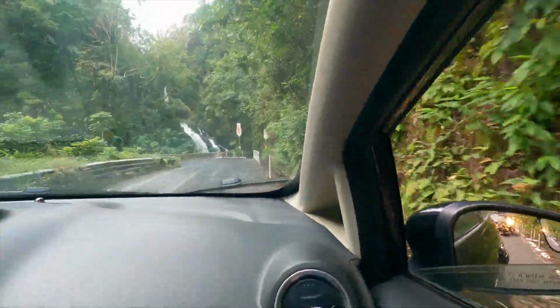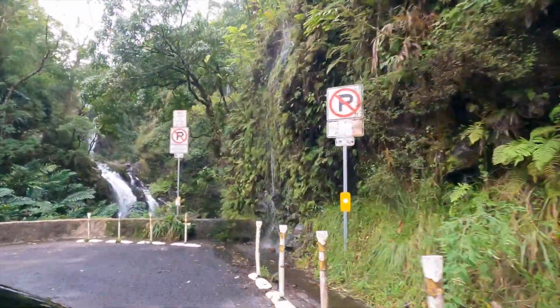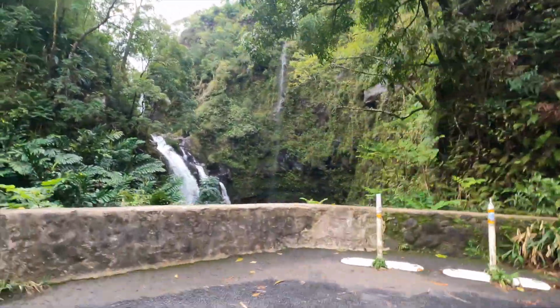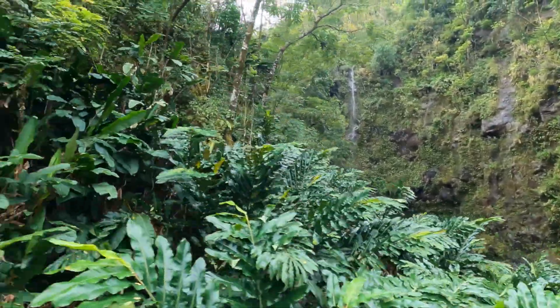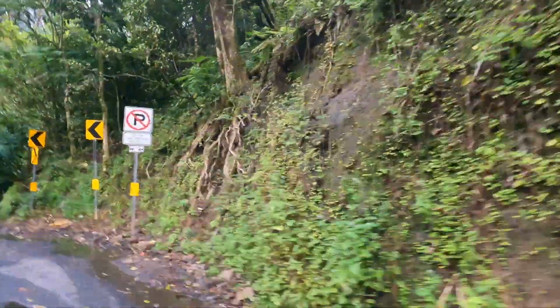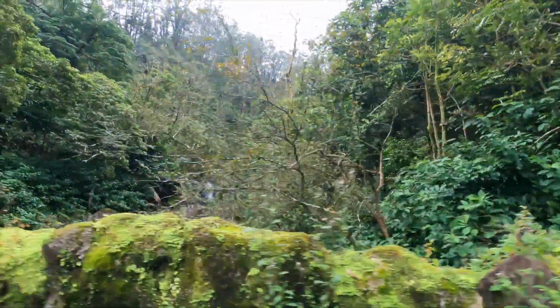The distance is comprised of 620 curves, 59 bridges, of which 46 are only one lane wide. If you have kids with you, they're not going to enjoy sitting in the car for over 5 hours going up and back to Hana. No, there's nothing for kids to see. There's very little to entertain them, and they're going to get bored.